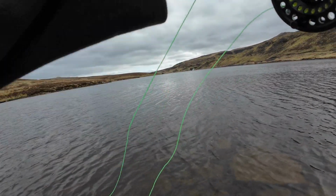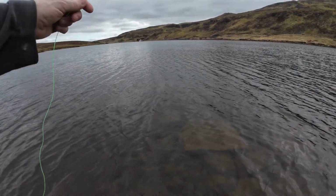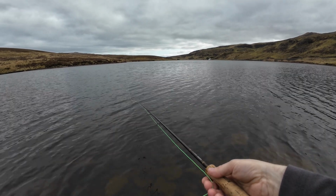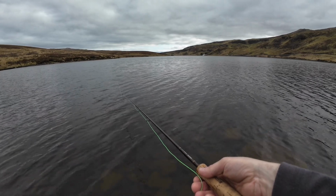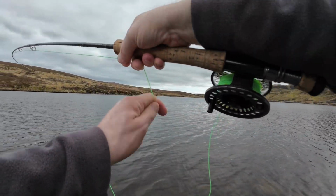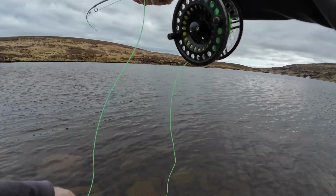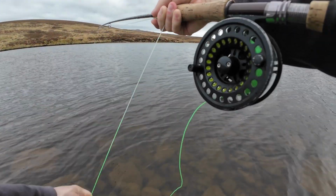Oh yeah. Oh, that felt like a better fish actually, I don't know. It felt a better fish than that. Nice conditions for dry fly. But it seems to be working anyway. I'm getting odd fish, so there we go. Why change? Feels alright. It's a fish, and that is great, regardless of what size.